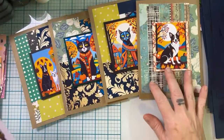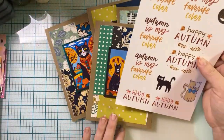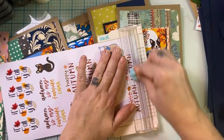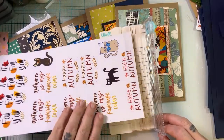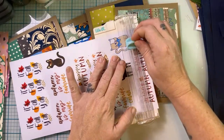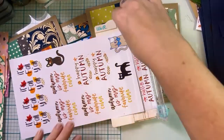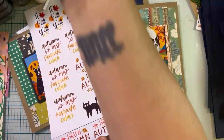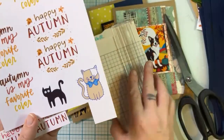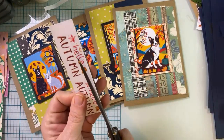We could put sentiments, but they don't really need it. I was thinking these guys needed a sentiment, but they really don't need it. I love these Scrappy cards, and they kind of remind me of a quilt, and these images also kind of remind me of a quilt. So yeah. Oh, come on, you can do it. I wanted to get at least a straight edge. There we go. That cat doesn't belong. That's the odd man out in this kit, but it was too cute. I couldn't help myself. Kind of a little quilty cat.